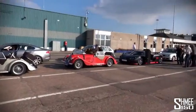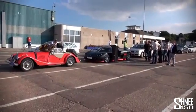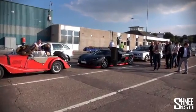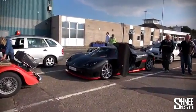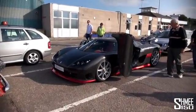But yeah, good fun. Very good fun. I'm impressed, I'm very impressed. It's been a fantastic car. Looking forward to some better roads and some nice weather on the other side.